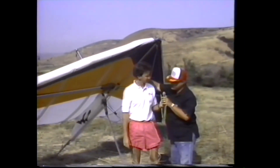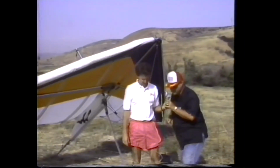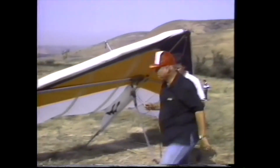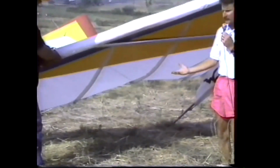I noticed just when you moved the wing that cable got tight. Let's demonstrate that for the audience. Sure. When the aircraft is flying producing lift, you can see the cable becomes very taut, lifting forces being from underneath the wing. Thank you. And now I think we're about ready to see some actual flying.